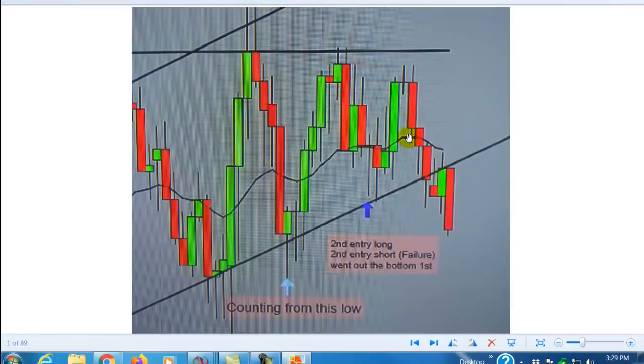And that's the difference between some of these traders. In the emails that I'm reading, the ones with 70 and 80% win rates are taking high probability trades, and they're not chasing trades all over the chart, which is what most new traders do. So anyway, let's move on to the next one.